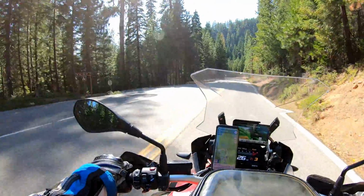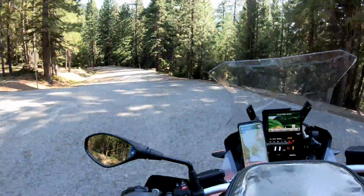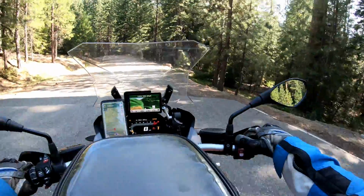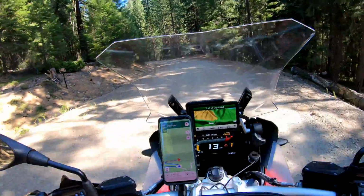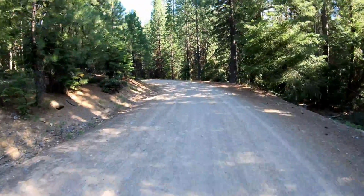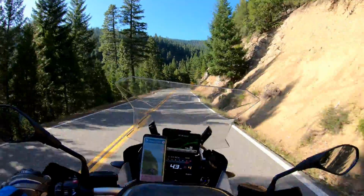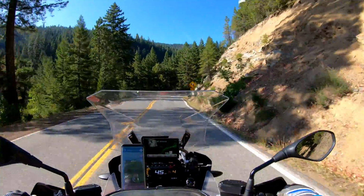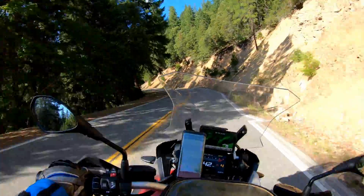Trail Creek Campground. Ooh, dirt road. Gotta engage enduro mode for this intense forest trail. How you doing? Alright, I didn't like that campground. There was like no spots really that were flat. So I'm heading up to another one.